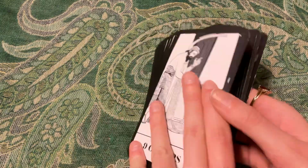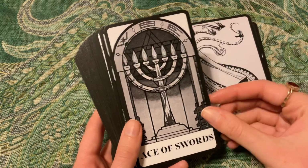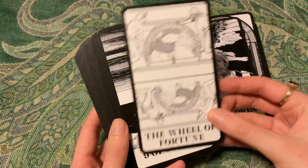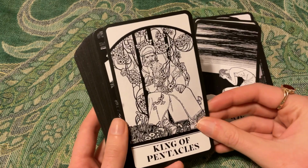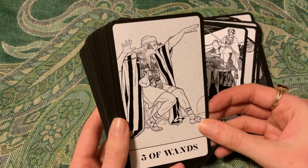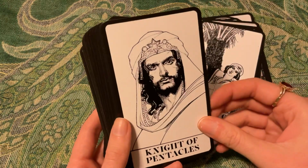So this deck is actually based off of the artwork of a Jewish artist named Lilien, who was a turn of the century Art Nouveau artist. It's all black and white, very arresting ink and engravings. This is the only deck that I really know of its kind that approaches tarot using Jewish art in this way.